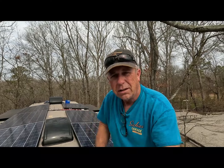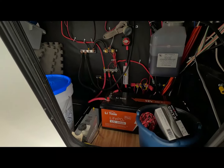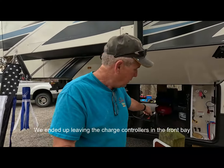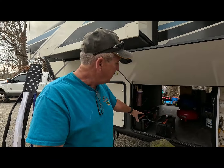So let's go downstairs. All right, so with this particular RV, what we're going to do is take the batteries and move them into a heated compartment, and we'll probably also move the charge controllers into this heated front bay that's right here. And you can see I've already got 3 of the 4 batteries in here.